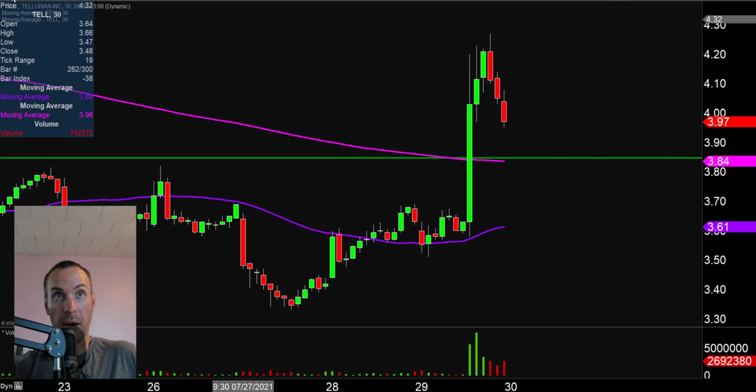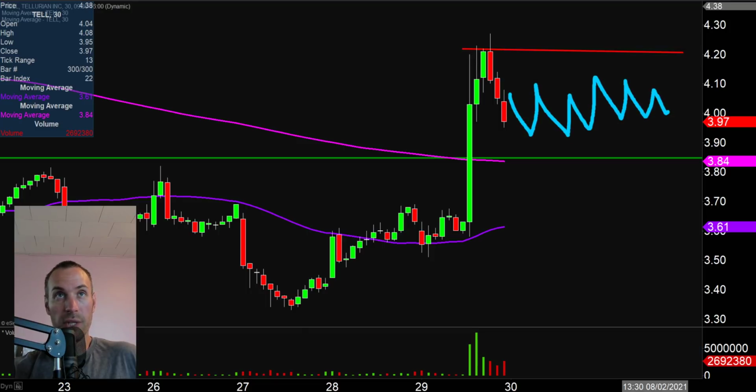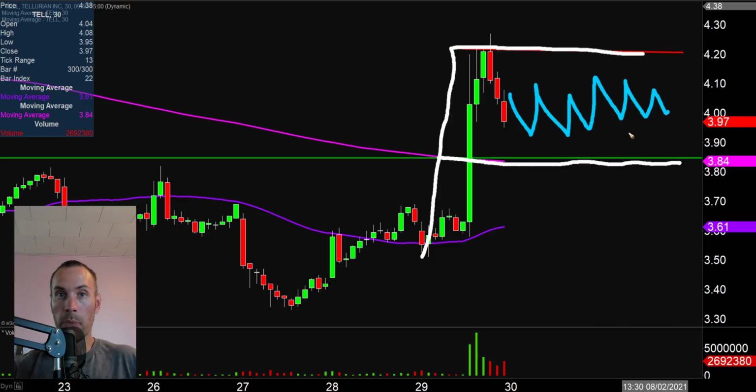Maybe you are a breakout player and you're thinking, no, I prefer to buy breakouts. Well, to me, $4.20 is going to be that main breakout area. Or maybe, just on Friday, the price just kind of chops around in between these two levels. And if that would be the case, well, then what that's going to give you is, let me get it drawn out here, what we would call a bull flag pattern.